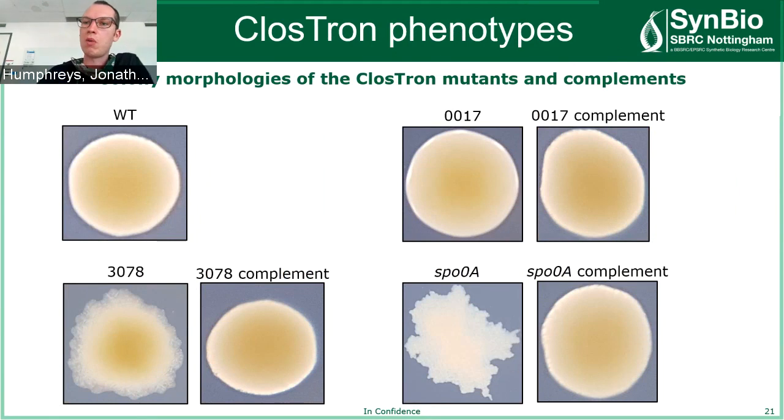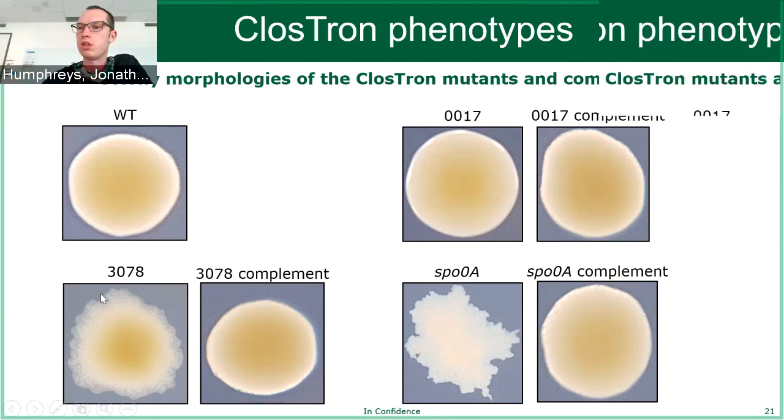When we looked at the colony morphology of these as well, we found that basically the 0017 colonies look like the wild type, and many of those round and dark isolates that I got before had mutations in 0017. So this is not affecting the morphology at all, making them still appear like the wild type, even though they're not. The 3078, though, you can clearly see looks like the dark center outgrowth type. You know, it really has that chestnut center with the wispy outgrowths. And again, many of those dark center outgrowth type that I isolated were mutants of 3078.